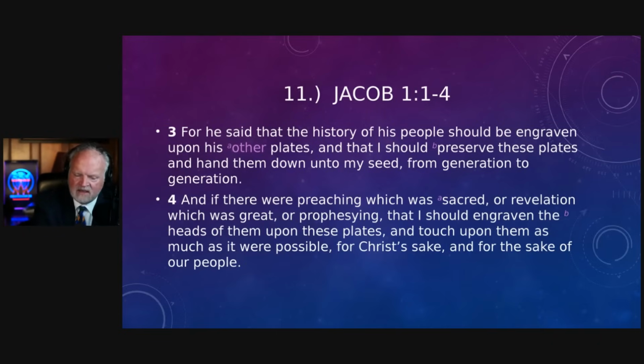We got it. Jacob says, "For he said that the history of his people should be engraven upon his other plates, and that I should preserve these plates and hand them down unto my seed from generation to generation." Notice the disparity. And may I say the contradiction? Between 2 Nephi 25 going down to Nephi's seed, and now all of a sudden Nephi's giving them to Jacob and saying, Jacob, they go down through your seed, through your generations, not mine, with no explanation whatsoever given for that disparity in the Book of Mormon itself.